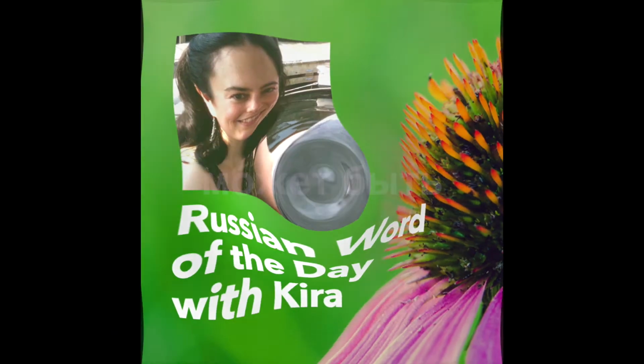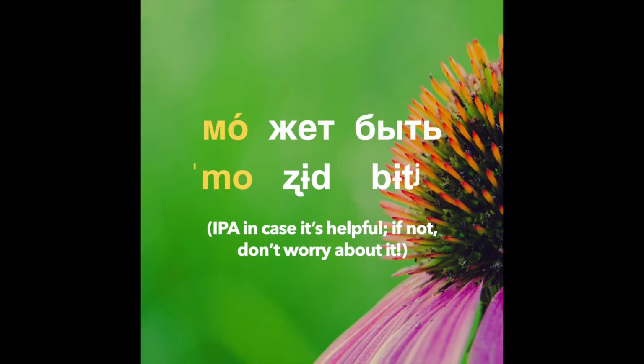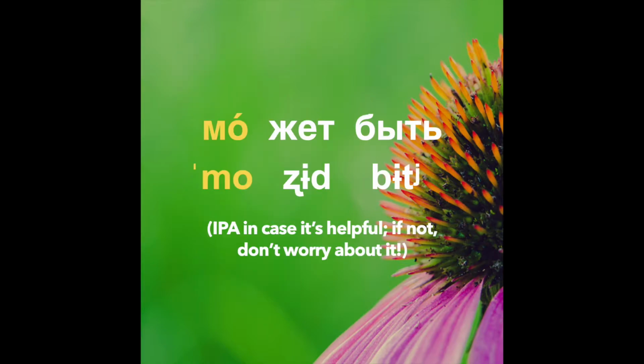Hi guys, I'm Kira, and today you'll learn how to pronounce the phrase может быть, or maybe. Let's say the first syllable with good Russian default mouth position, jaw slightly forward, tip of the tongue behind the bottom teeth, lips rounded and protruded.